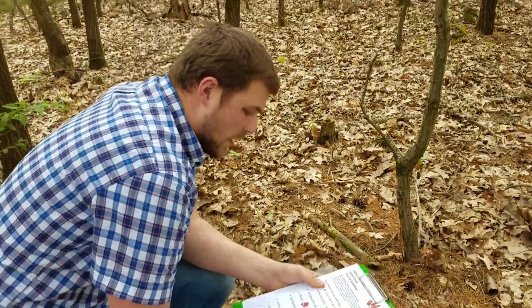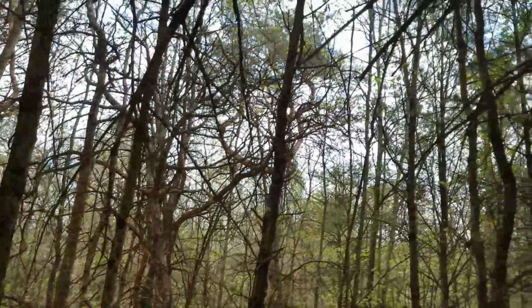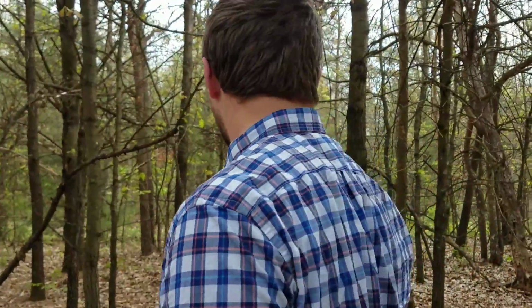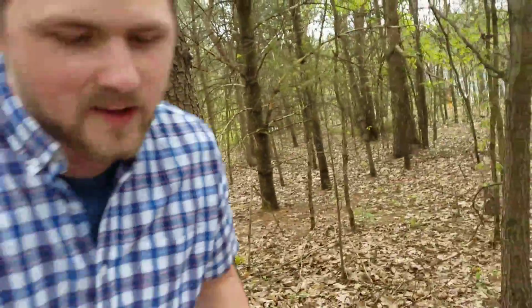So you'd go on, you'd look for feathers. You can even look for abandoned nests, which you can look up into the trees for different bird nests, and you can actually study those, which I'm not seeing any, and it might take me a while to find them. So we're not going to get that.